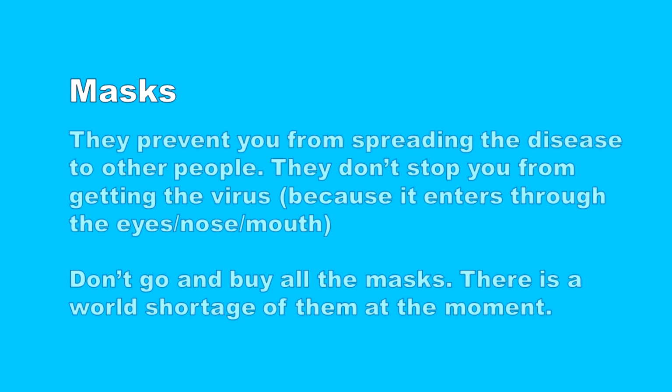Masks. They prevent you from spreading the disease to other people. They don't stop you from getting the virus, because it enters through the eyes, nose, and mouth. Don't go and buy all the masks. There is a world shortage of them at the moment, and you're probably stopping people who actually need them.